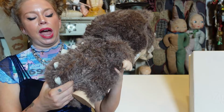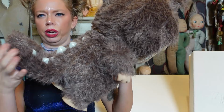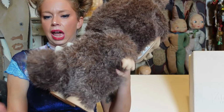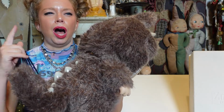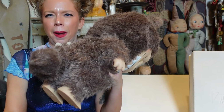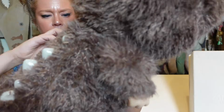Okay, so I read online another thing that is supposed to verify if he's real is if he has a posable tail, and he does. It actually feels like it's not wire, it's almost like a ball jointed doll skeleton, you know what I mean? It's very posable, and the spikes on his back are this plastic material as well.